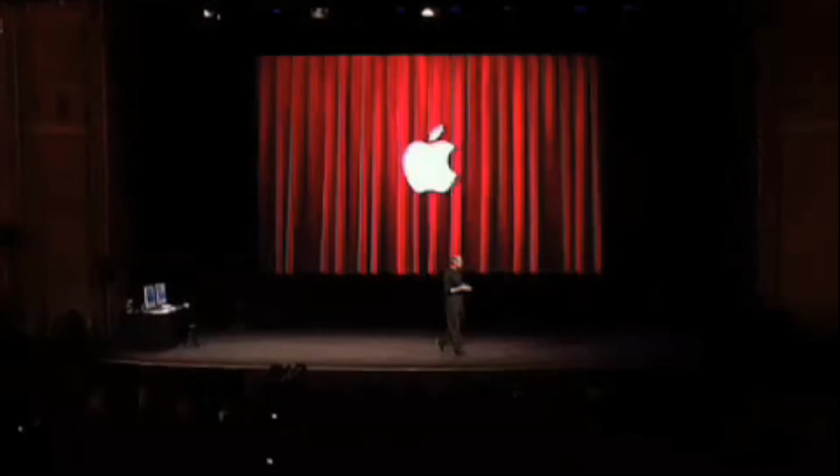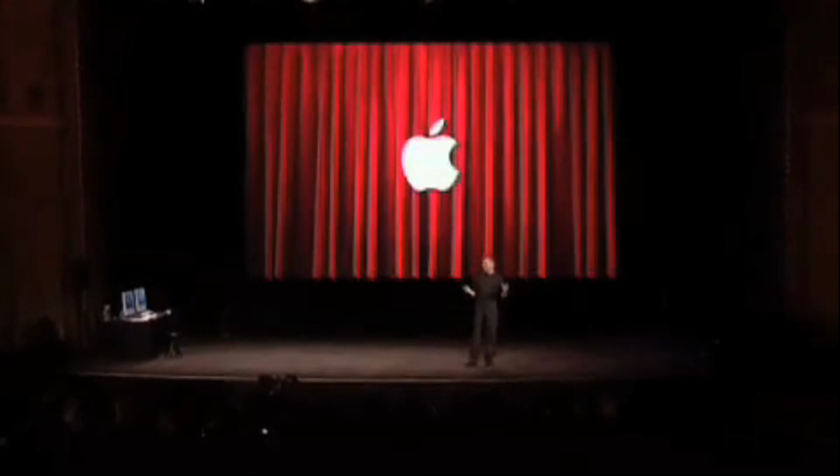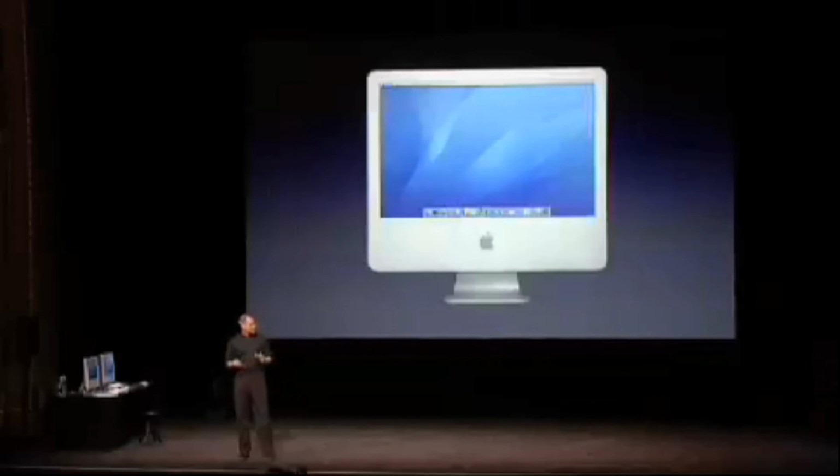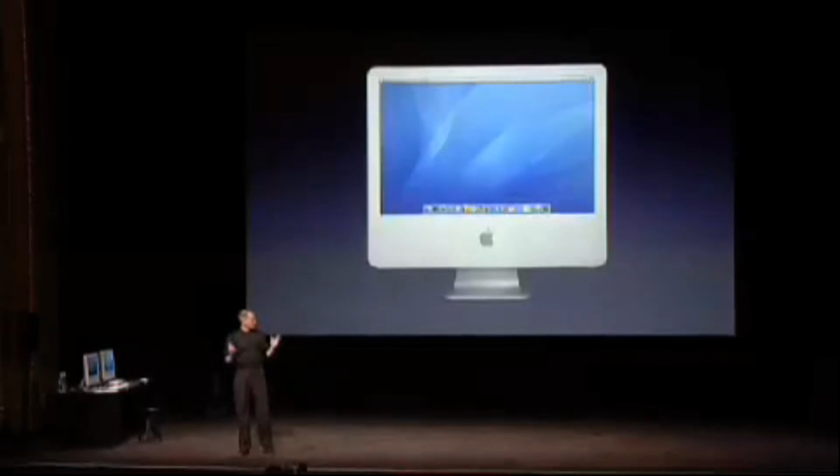And like every great classic story, I've divided it into 3 acts. So, what do you say we get started? Act 1, the iMac. The iMac is an awesome computer.